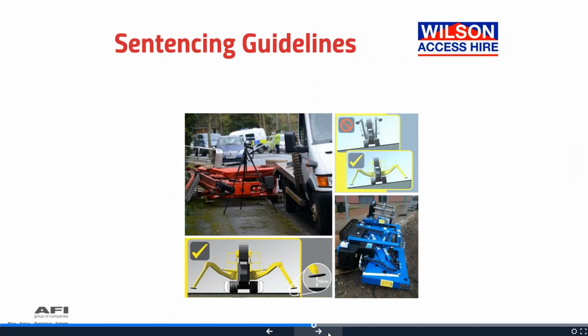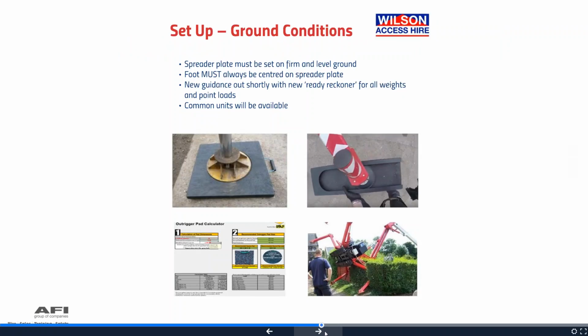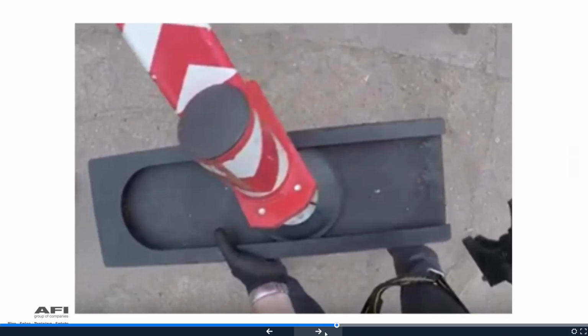for your people. So when we're setting up, the spreader plate must be set on firm and level ground. And you can see there on the top left-hand picture, albeit it's not a tracked machine, that's an outrigger pad with a recess. If I just zoom in on that a little bit more, the picture on the right, without trying to be smart here, you can see the pad at the bottom of the outrigger, but you can see there I'm having to attach an outrigger pad to that actual pad itself. And again, you may choose to think you don't need them with the supply of the machine. What's the point? The reduction in the ground pressure is phenomenal by putting these pads on there.